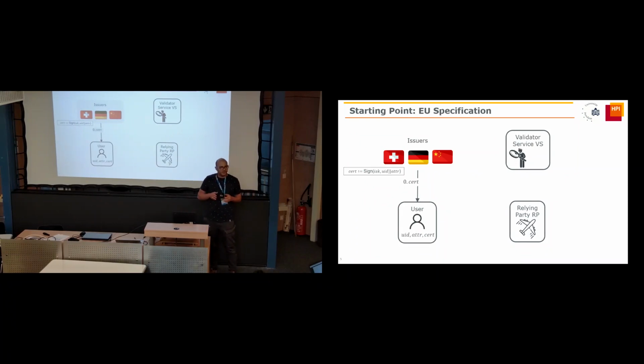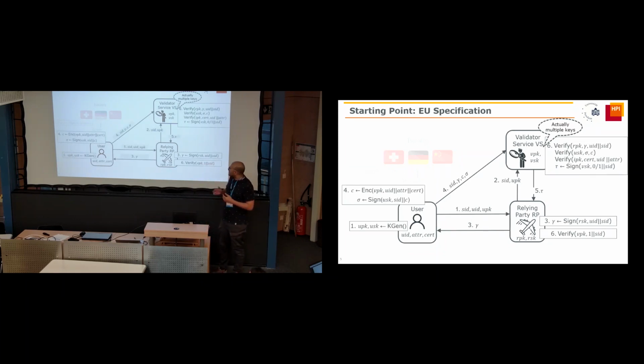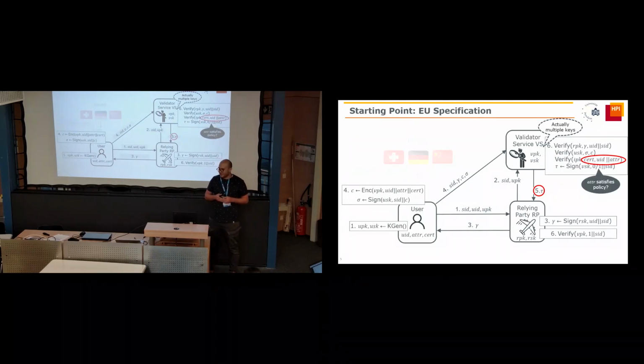So our starting point was by looking at the EU specification to understand how it works and what it wants to achieve. There you have a user who possesses some UID and some attributes that have been certified by one of the many issuers. But the specification's focus is not exactly about the issuance process, but rather on how to outsource this validation task. And as you can see, there's a lot of things going on here, all with the main goal of having the validator service ensure that the user has a correct certificate with policy passing attributes on behalf of the relying party.